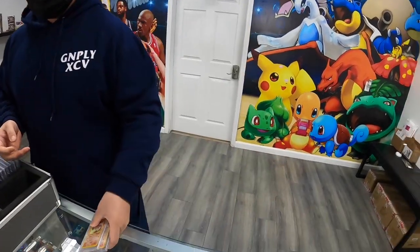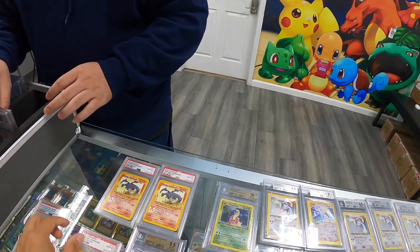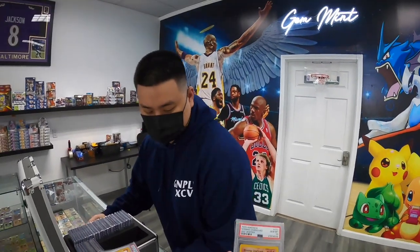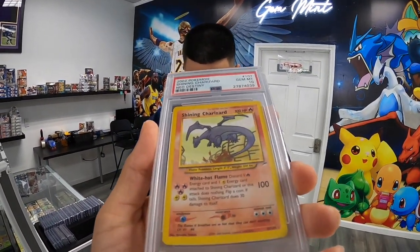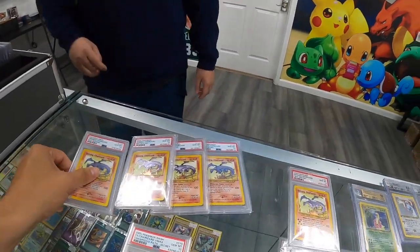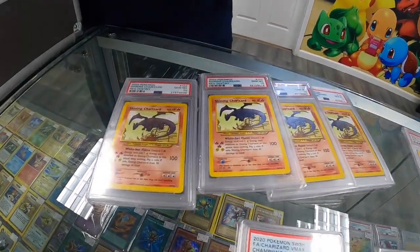I'll get some more for you. Yeah. Did you pull these ones or no? I pulled 2. You pulled 2 of the 3? That's so awesome. And here's 3 more. So I have 8 total. Oh my goodness.